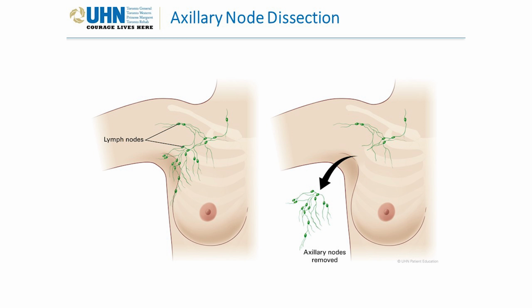Axillary node dissection. An axillary node dissection is done when we know that there's cancer that has spread to the lymph nodes. The goal is to remove the cancer that's spread there. The surgeon in the operating room will remove the lower 2 levels of lymph nodes from your underarm. You will still have some lymph nodes left. The number of lymph nodes can vary. Anywhere from 10 to 30 lymph nodes will be removed. Similarly to the mastectomy, a post-surgical drain will also be inserted with this surgery.